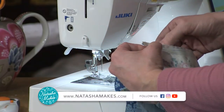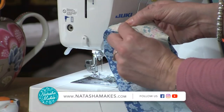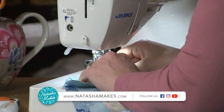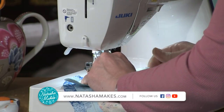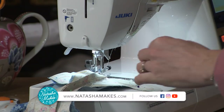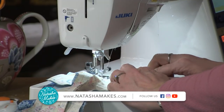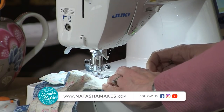It was pinned, I just took the pin out. So I'm going to start with that bit and I'm going to start with a locking stitch on that very top bit there. Let's go! And so good that I have marked everything. I'll try and go a little bit faster. Oh, the pressure. Whoops. Ah, that didn't help, did it?